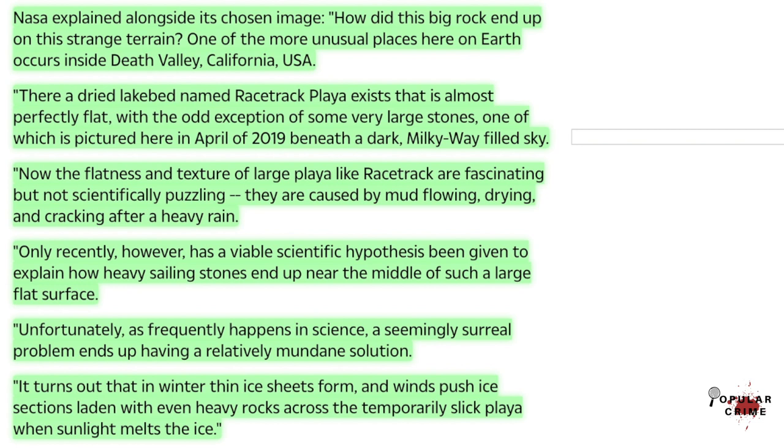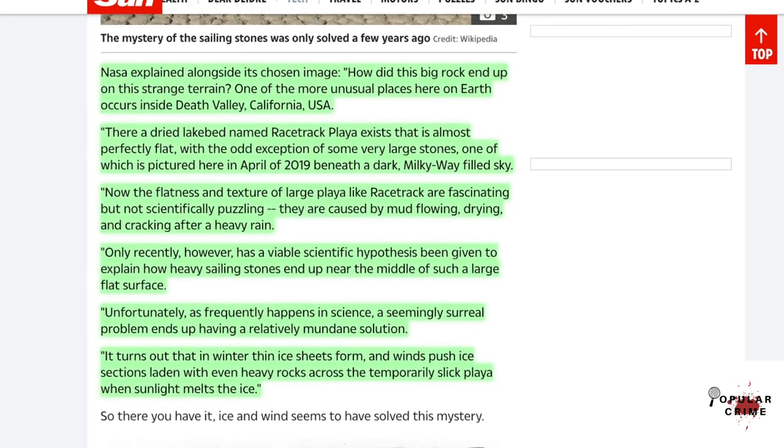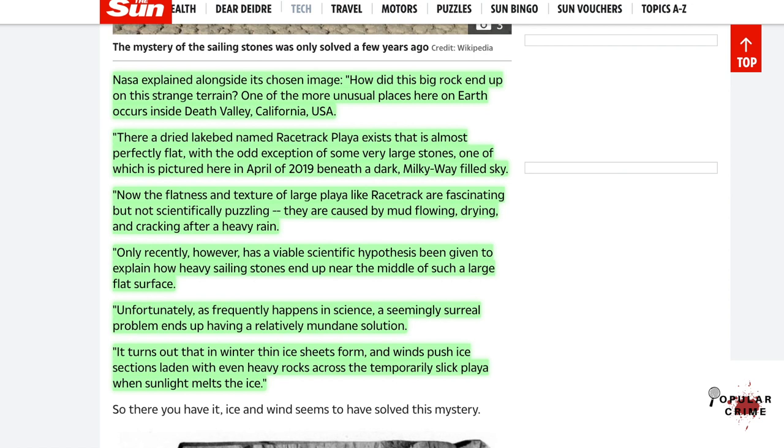Only recently, however, has a viable scientific hypothesis been given to explain how heavy sailing stones end up near the middle of such a large flat surface. Unfortunately, as frequently happens in science, a seemingly surreal problem ends up having a relatively mundane solution. It turns out that in winter, thin ice sheets form and winds push ice sections laden with even heavy rocks across the temporarily slick playa when sunlight melts the ice." Close quote. The team at NASA even know how much of a letdown this explanation is.